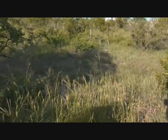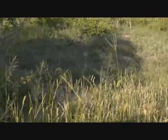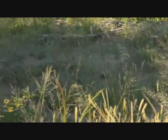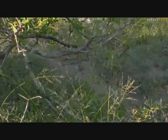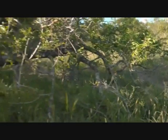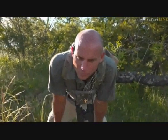There we go. Craig is busy showing you. That is a prominent game path. Doesn't look like much now, but in the dry season I've used this particular crossing point often. However, that being said, I do not think that they would do that.